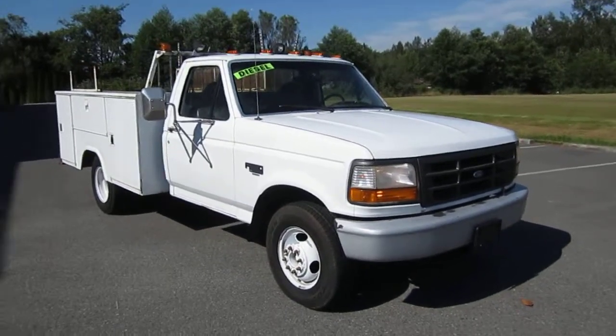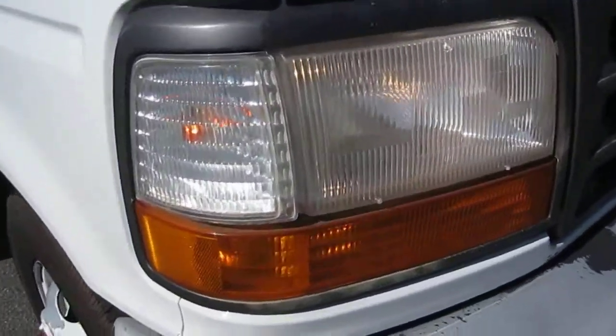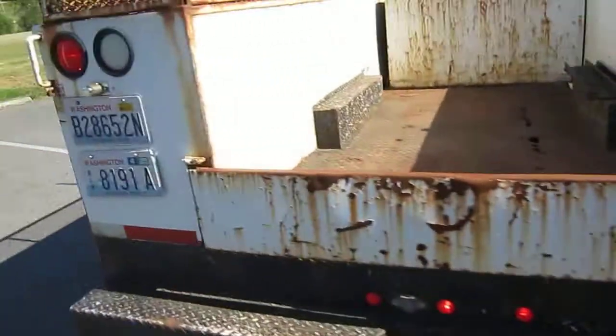Alright, here we are for our driving video of the 95 Ford F-350 Power Stroke with a 5-speed manual. Got all the lights working. It's just barely warmed up, so it's still a little cold. Running nice, no smoke. That was always a government truck.